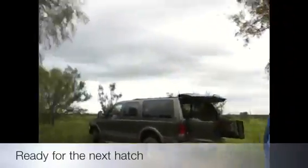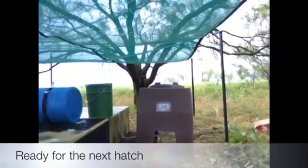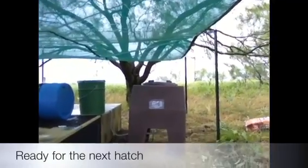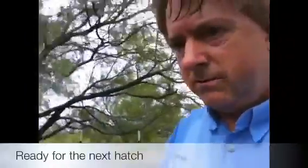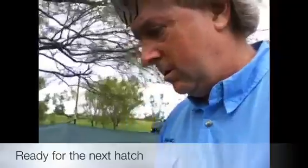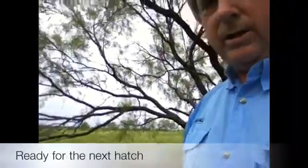We've got the feeder set up. So they got water and the feed. I noticed that some of them have taken up in this hole down underneath this little mesquite tree here.